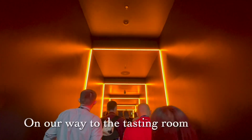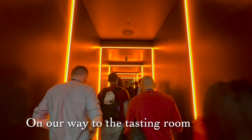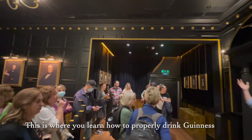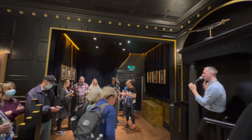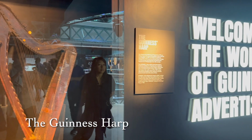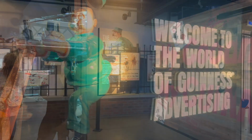And of course, we had to stop by the tasting room. I really love the exhibit featuring Guinness ads throughout the years.